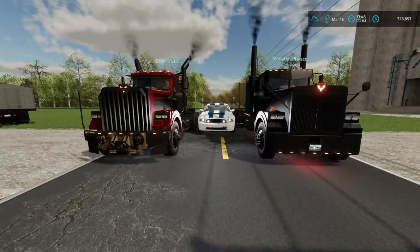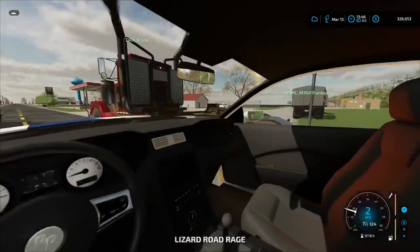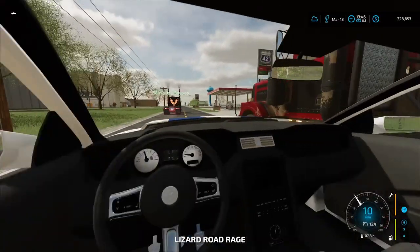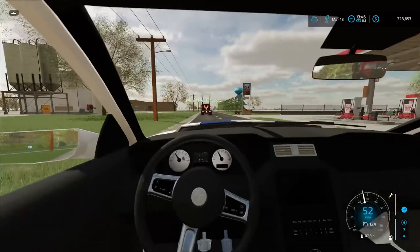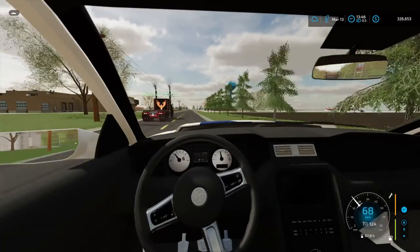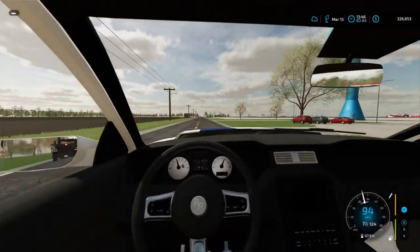3, 2, 1, go, go, go! Get in the car and go. What are you doing? You're slacking a little there, bud. Come on, get her going. You stood still for like 3 seconds. He probably started in the lowest gear possible. He probably did, because he's really smart like that.